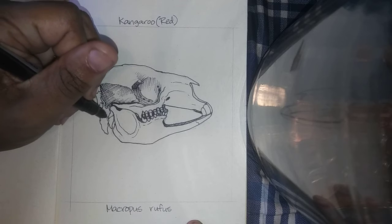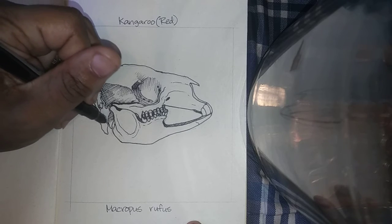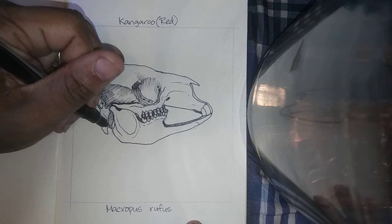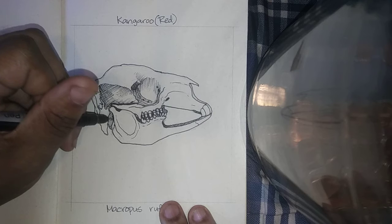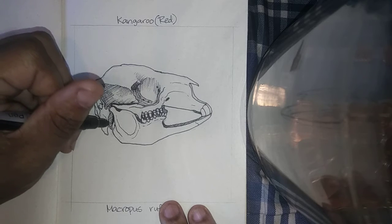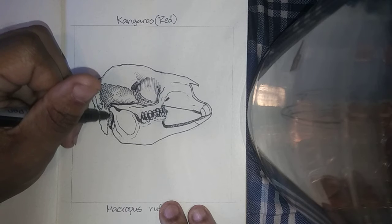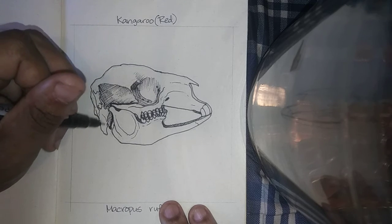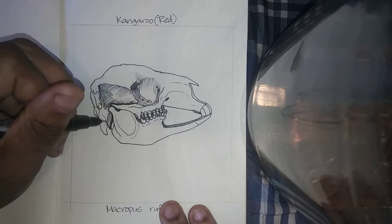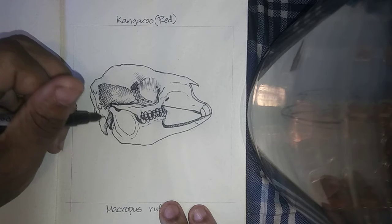So with the arrogance of the Europeans, they thought the word kangaroo was the proper identifying name for that animal. Henceforth, that animal has now become known as a kangaroo. It is not the proper name of that animal.